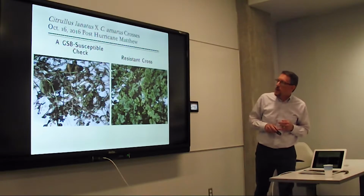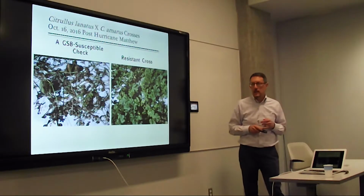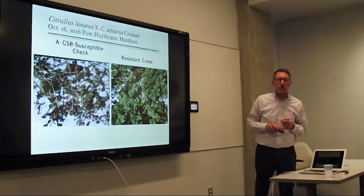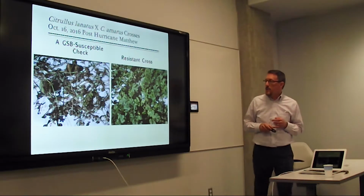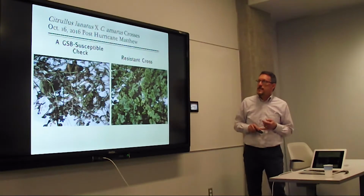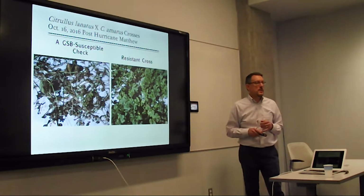These pictures were taken about 10 days after Hurricane Matthew brought 15 inches of rain to Charleston. So it's not very surprising that the susceptible Czech cultivars were about 98% necrotic foliage here on the left. But on the right, we had maybe 15 or 20% of only the older leaves diseased on some of the resistant crosses. It was really an extreme test of these resistant lines, and they performed very well.